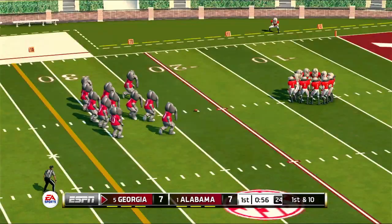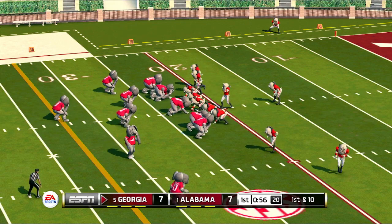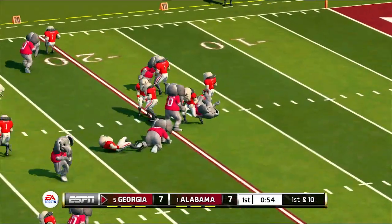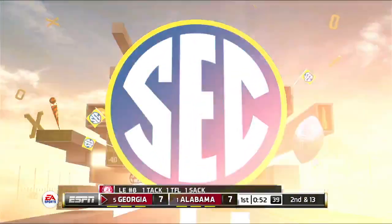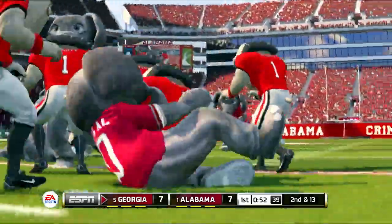And so far, it's been totally even. In close games like this, every possession is likely to matter. And he's going to be sacked for a loss. He just blew past the blockers and dragged the quarterback down. Boy, excellent play by the defense here. A few extra seconds, and those receivers might have been open.